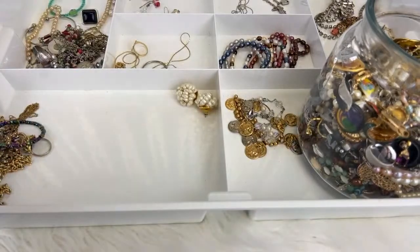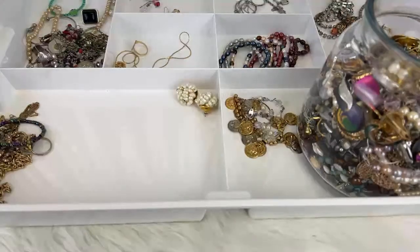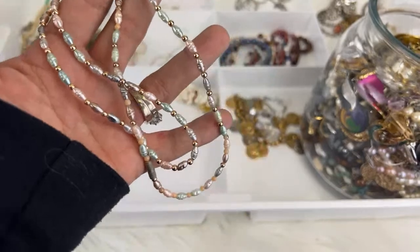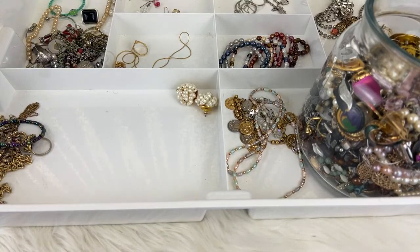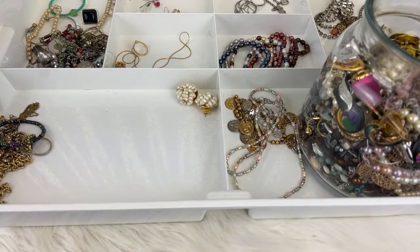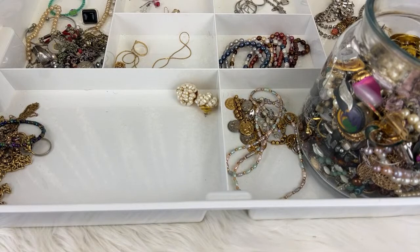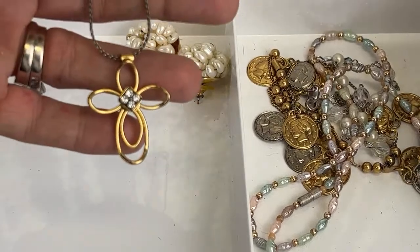I believe this is the earring that matches that one. And then I don't know if these are real pearls. I like the colors. They're very pretty, very girly. The light pink and the light blue. I'll put those there. So if there's ever anything you see that you like, just let me know. I'll be selling most of this. This is just a yucky chain, but the charm's pretty. I don't think it is anything. But it's a cute little cross for someone, not me. So we'll put that there.